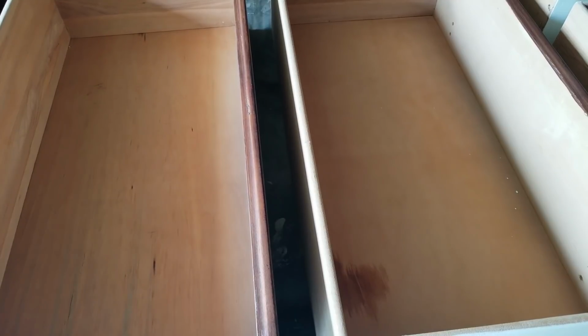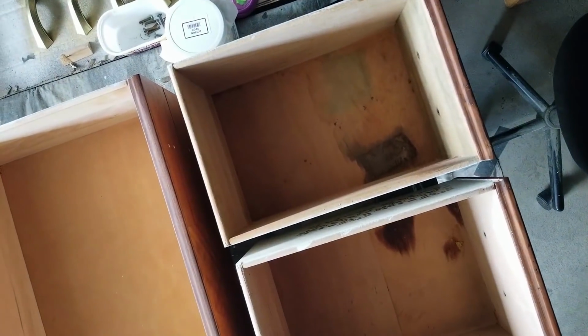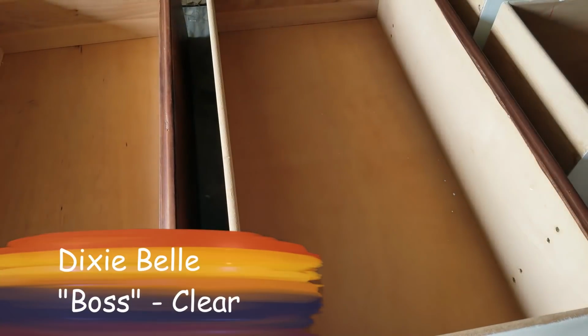So we have some stains in the bottom of some of the drawers. In fact, I could show you, this one is really bad here. If I can get over there, you go. So we are going to use, get this camera where we need it here. We're going to use our Dixie Belle Boss to block those stains in. And then we're going to paint the bottom of the drawers white so that we can have them look nice and presentable with the rest of the furniture.